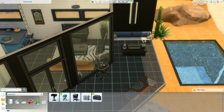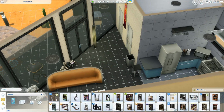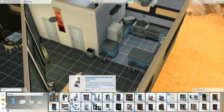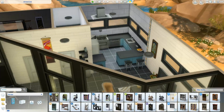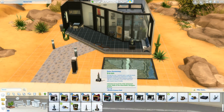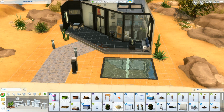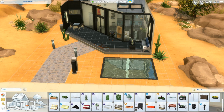Stereo, I wasn't sure how I was going to fit that in, but I managed. It's fine. And then the bookshelf, again, wasn't sure how I was going to fit that in, even with the wall shelf. But yeah, I don't think there's much left. Oh gosh, I don't know anymore.